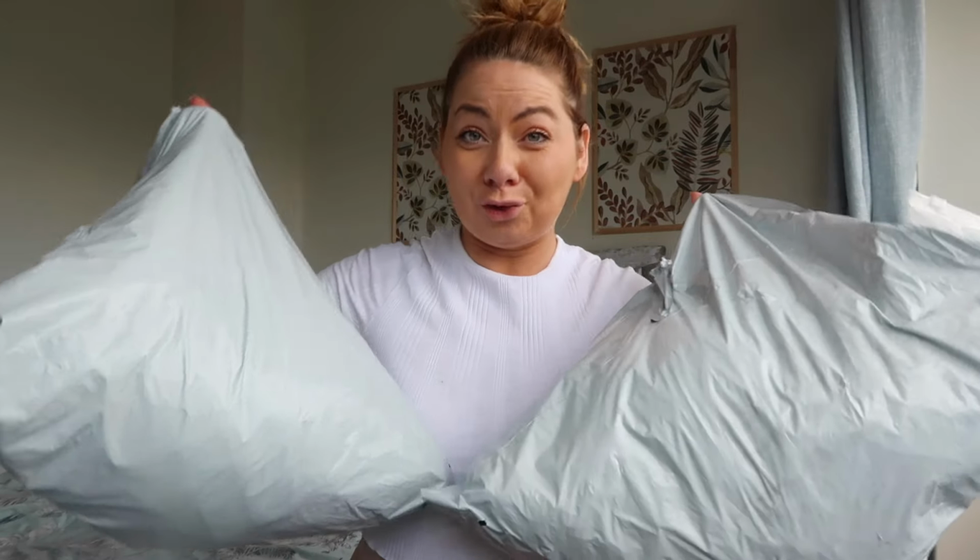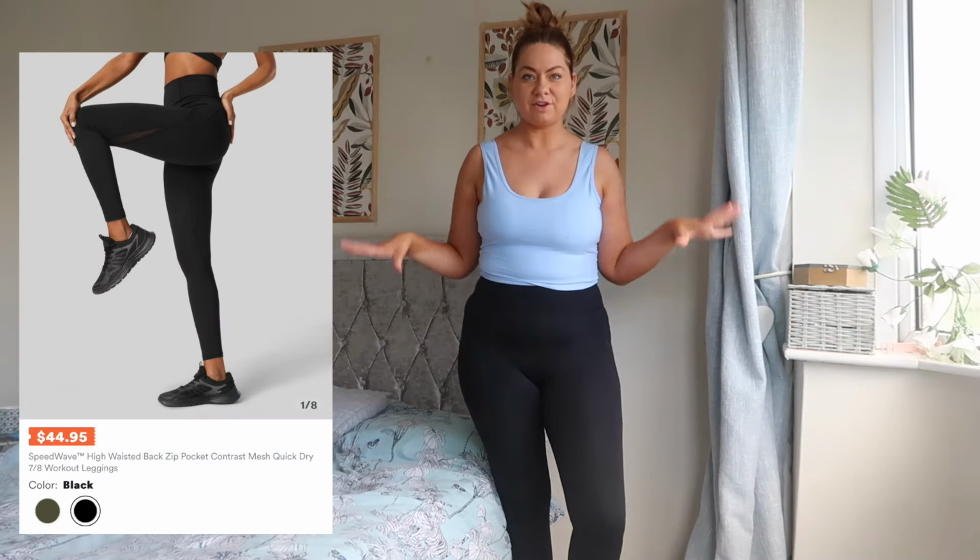I have brought all of the Halara sports range so you don't have to. We're going to try them on and I am going to let you know which set is worth your money. We have butt lifting, we have pet hair resistant, we have it all. Let's try it on, see if it's worth the money and see whether it's really going to give me my own butt lift.